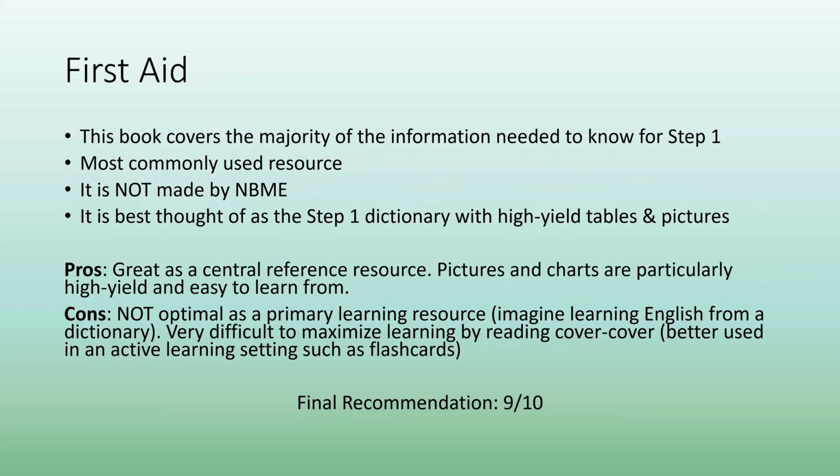First Aid. The Holy Grail. The difference from Pathoma is that this book is more comprehensive. It's the most commonly used resource. And I think of it as sort of a Step 1 dictionary. So it's got tables and pictures that can help you reason through difficult concepts, and anything that you can think of that would be on Step 1 that's even remotely high yield is probably in First Aid. So a lot of people say, if it's not in First Aid, I don't need to know it, which changes every year, but I think of it best as a Step 1 dictionary.